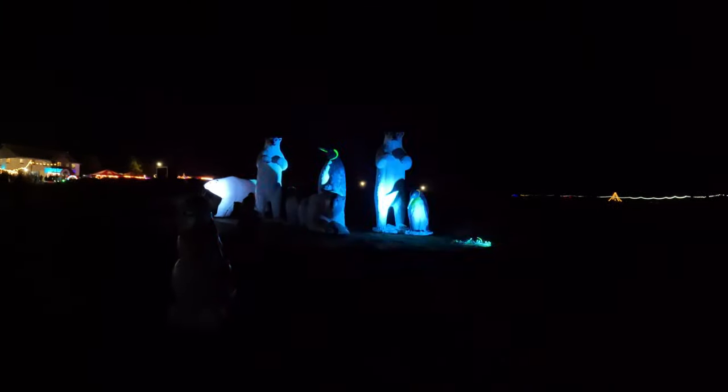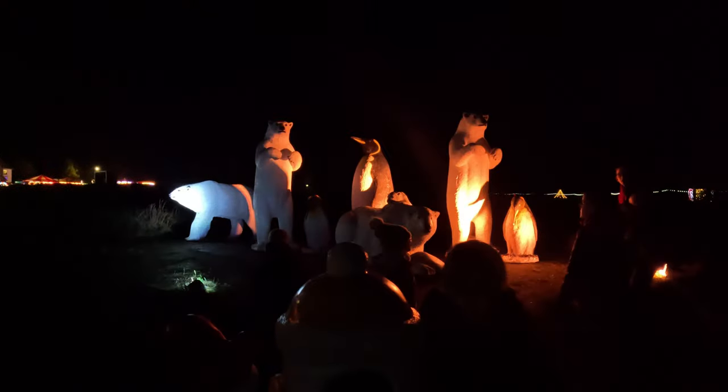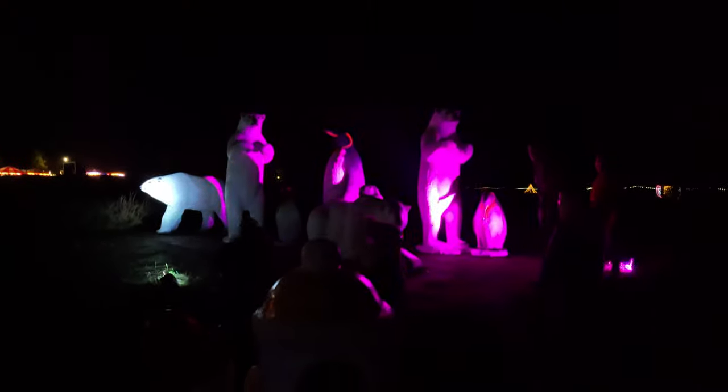We are close to the Sizzler. And you've got a lovely little end scene here at the end of the light trail. Sizzler. And a couple of polar bears and penguins. Lovely little end scene there, guys. And that was the end of the light trail, guys. It's time to go on the Sizzler. Yeah, that's what we've been looking forward to all day, innit? The Sizzler.